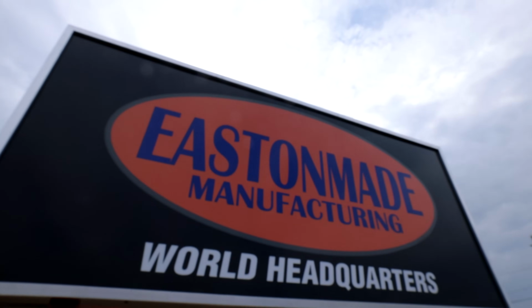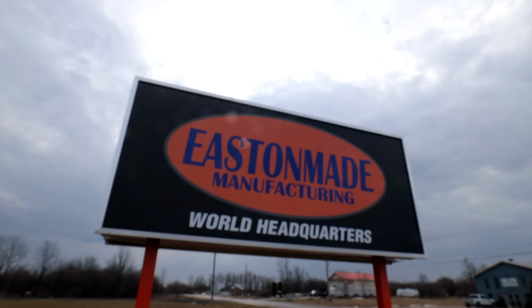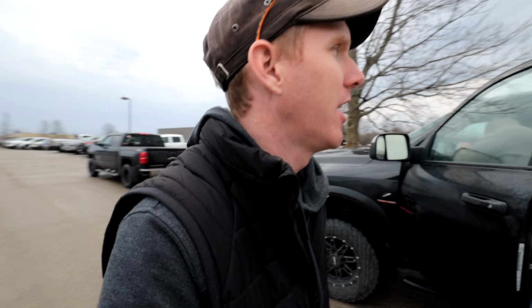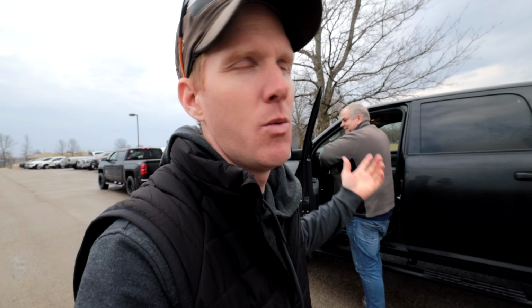We're at the world headquarters of Easton Made Log Splitters. Dwayne chauffeured us here, safe and sound. 6 hours later, I don't know, it was 4 hours. 4 hours of driving, that's crazy. So it did feel like 6 hours. That was a long, winding country road. And if you guys were still curious, it was $12 for that cubic foot of firewood.